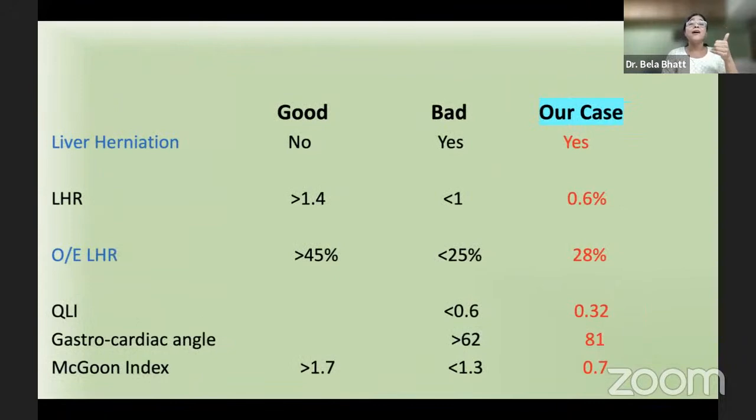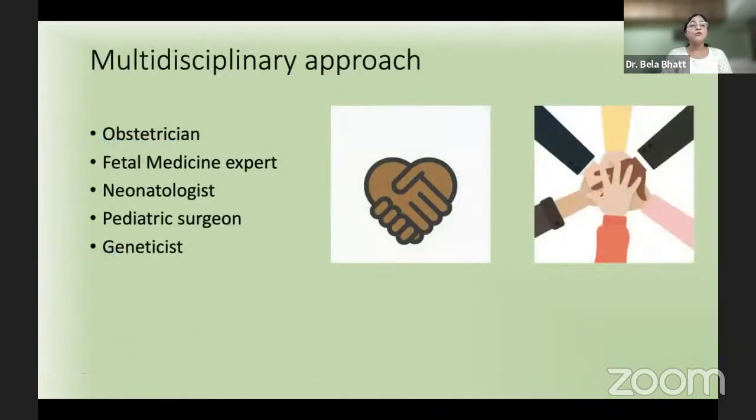And remember one thing, there may be a defect in the diaphragm, but the herniation of the stomach may happen at 20 weeks, 28 weeks, 32 weeks, 36 weeks. The later in the gestation the herniation, the better is the prognosis. The earlier in the pregnancy the herniation, the poorer is the prognosis. In my case, it was at almost 22 weeks, so the prognosis was poorer based on all these factors, which has to be counseled with the patient.